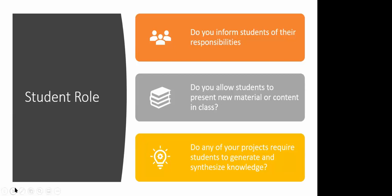So, talking about the student role, another area of power and control that you can control in your syllabus. In your syllabus, do you inform the students of their responsibilities? Most instructors probably communicate a calendar of assigned readings, topics, and due dates. However, if you just stop there, the syllabus typically rates as more teacher-centered. Alternatively, do you allow students to present new content or new material in class, and do any of your projects require students to generate and synthesize knowledge? If the answer is yes, and you state this explicitly in your syllabus, then your syllabus would be considered more learner-centered because it has a more well-defined student's role.